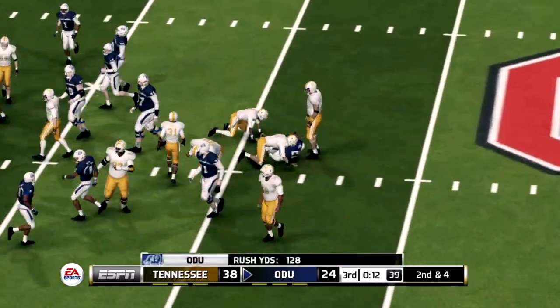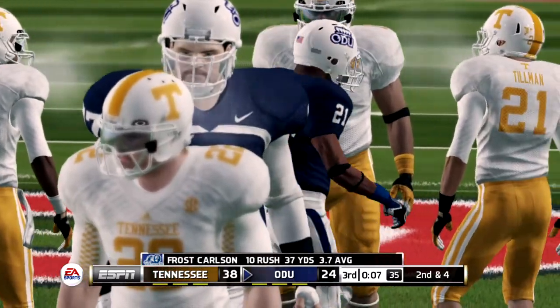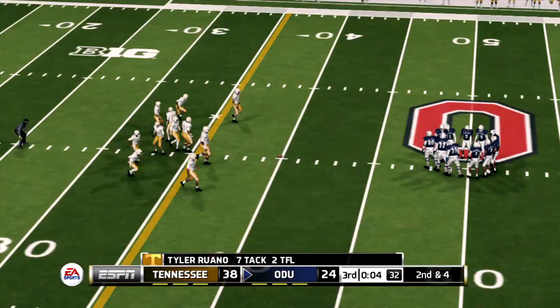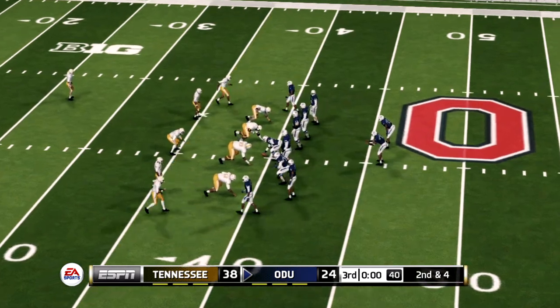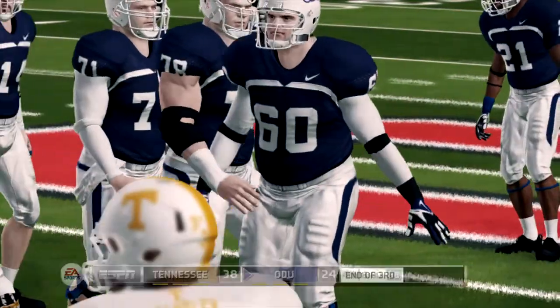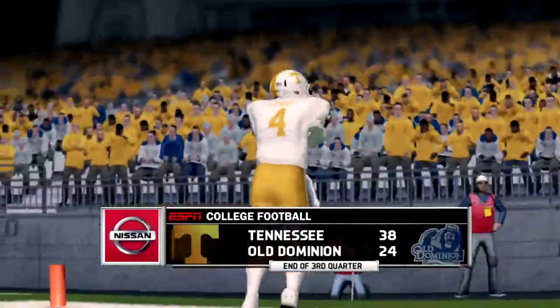Nice run there. They get about 6 yards on the option to the halfback. That'll make it 2nd and 4. Roger, Roger. Mike 22, he's coming. 22's coming. Mike, Mike. So with one quarter remaining, Tennessee leads it 38-24.